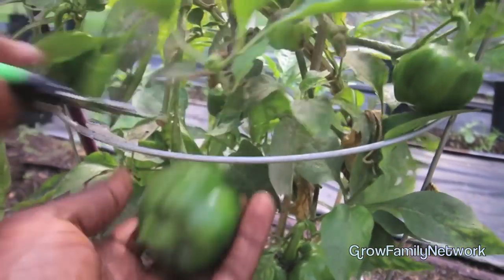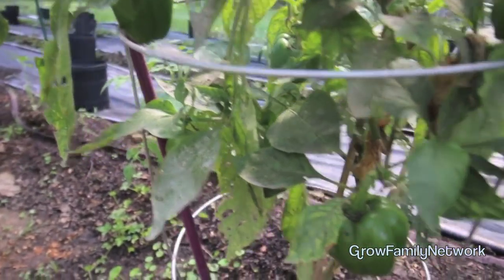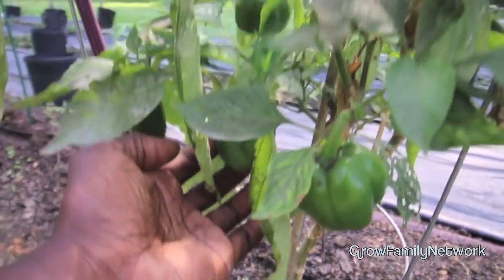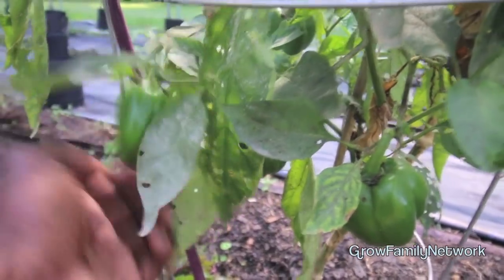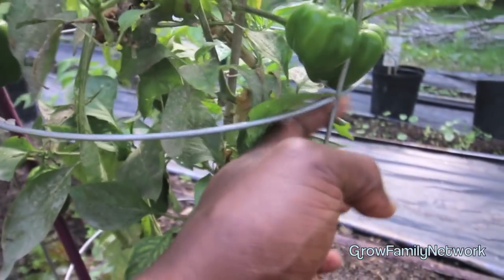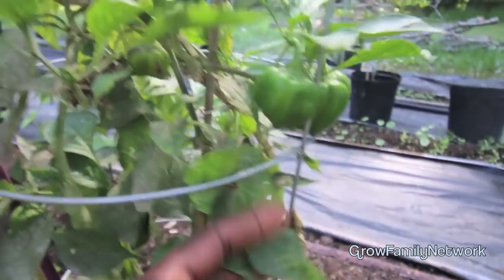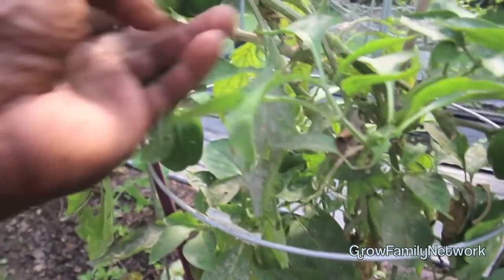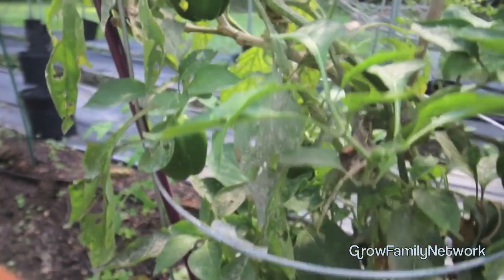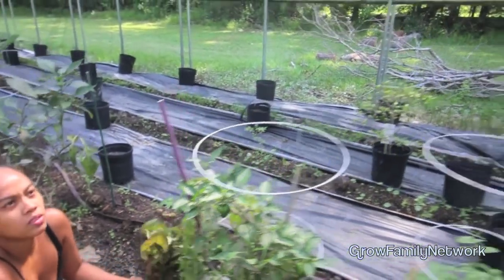Hold it. I'll hold it. She has so much in her hand right now. We can let these get some more size on them. But I mean, everywhere I'm putting my hand is peppers. See that? Everywhere is more peppers. More peppers. And we haven't planted this but 2 years ago. So that's how that's looking.